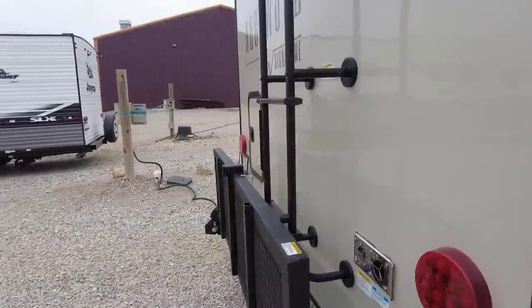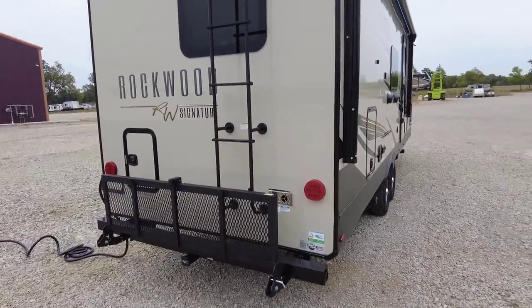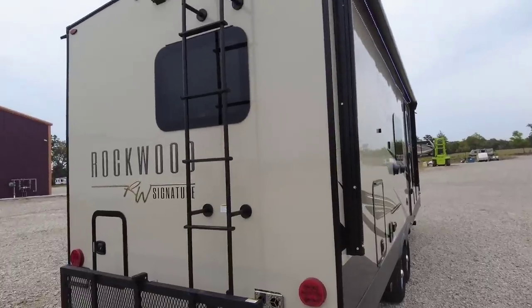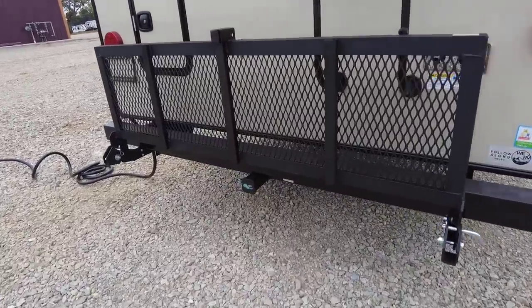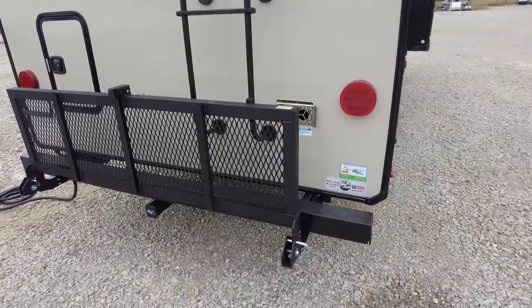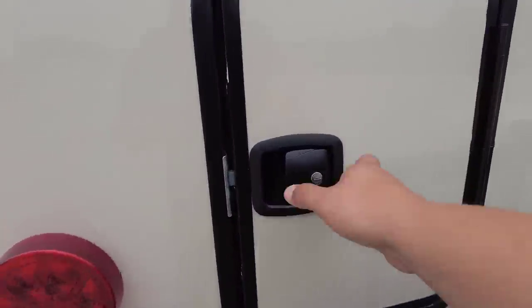Coming back here, and those also have the magnetic catch. You've got LED lights on the top, bottom, and on the sides. You're pre-wired for the Furion backup camera. You've got a ladder to gain access to your fully walkable roof. Nice little luggage rack back here with about a 200 to 250-pound capacity, with a 2-inch receiver back here as well. Awesome. 35,000 BTU furnace as well, too. So that's a pretty heavy-duty furnace for an RV of this size.